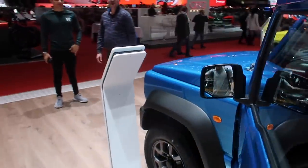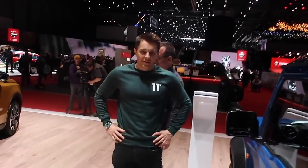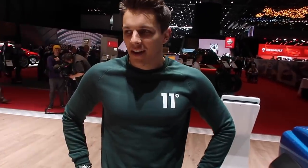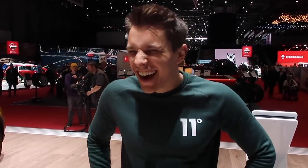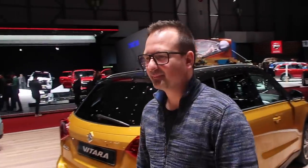The Suzuki Jimny is actually, what's that word? You know when it's just like the unexpected star? Yeah, I own one. Archie has one of these. I do. It's probably the best car he's got. It is the best car I've got. It's the only car you've got. Yeah. No, don't say anything else. That's all you need to say, that's it.